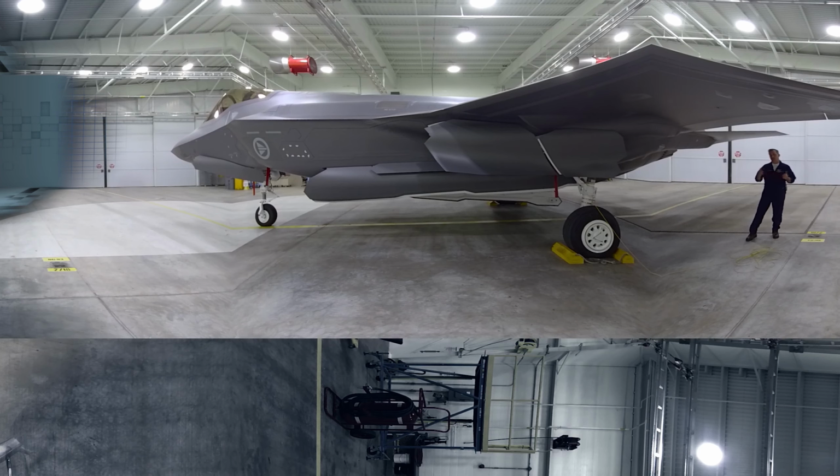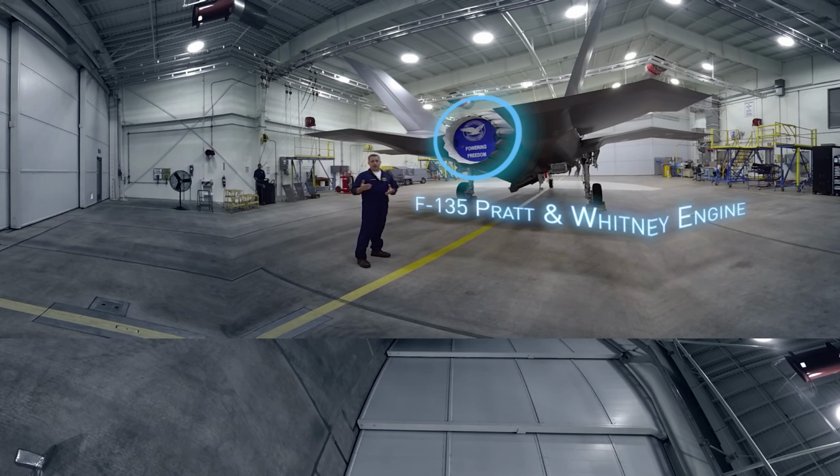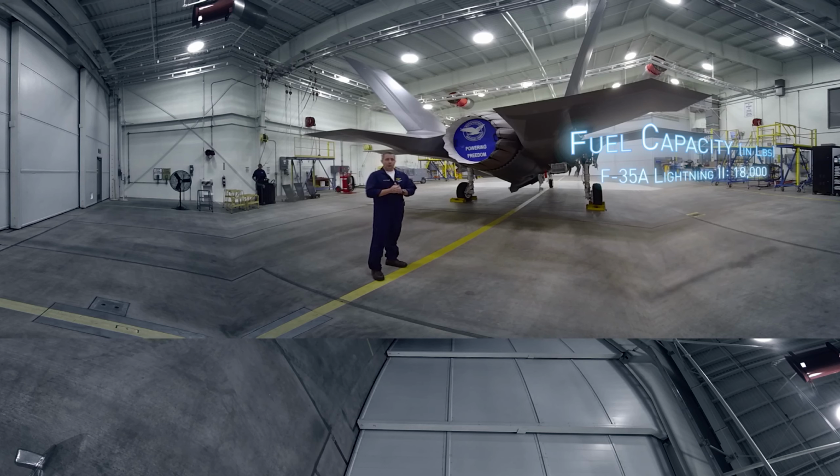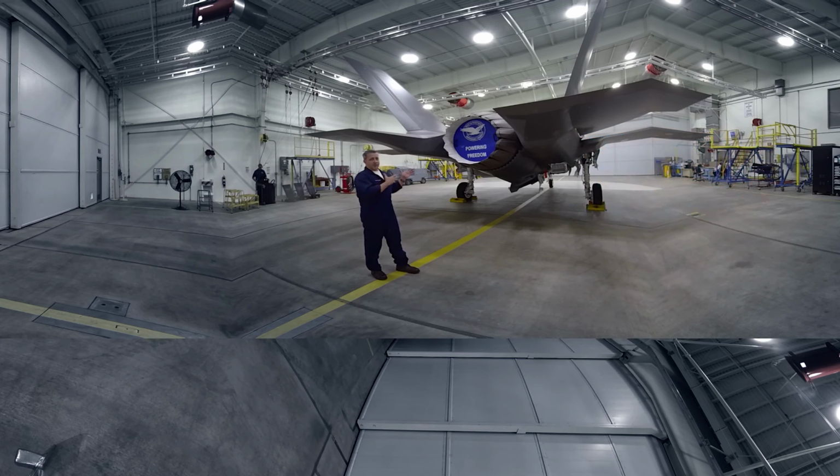It's powered by the F-135 Pratt & Whitney engine that is rated at 40,000 pounds of thrust in full afterburner. Very high, highly reliable engine with dual FADEC capability. The F-35A carries about 18,000 pounds of fuel internal. Compared to when I was flying fourth gen fighters, the legacy F-18 carries a little over 10,000 pounds, and the Super Hornet carries a little over 12,000 pounds internal. Why is this important? Because with the single engine and that much fuel on board, my on-station time is greater. If I'm flying a max endurance, max range type of profile, I'm able to get two and a half hours of on-station time easily out of this aircraft.